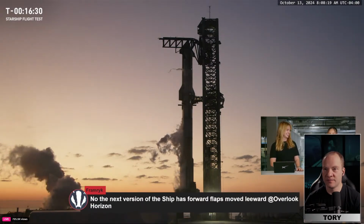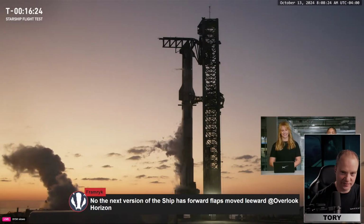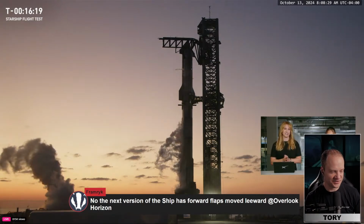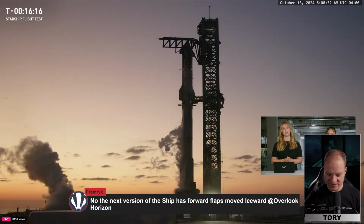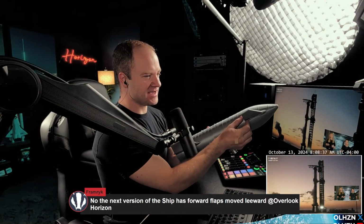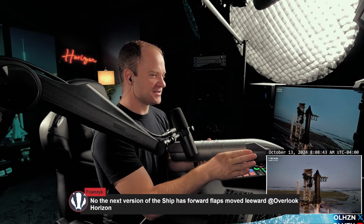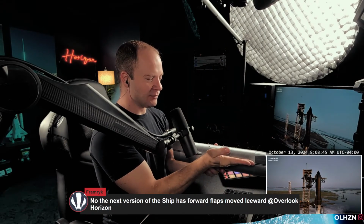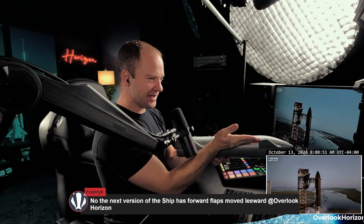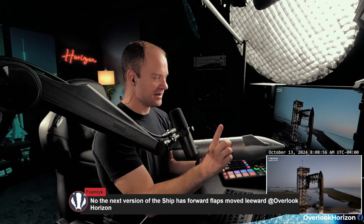Oh, I forgot about this. Yeah, so this is a good point from Framerick. When, I forget who it was, maybe Carol, talked about flap positions, I thought you meant flap positions like this way. But Framerick is right. The next version of Starship has the forward flaps moved more leeward. They did move the entire flap assembly up on the vehicle a little bit in the next version of Starship. So I did forget about that.